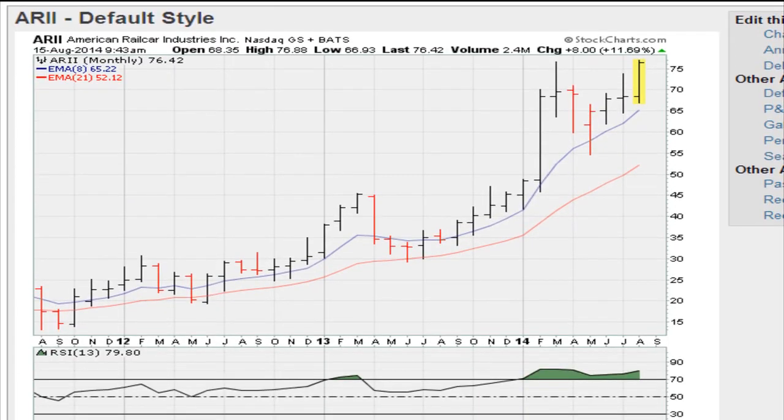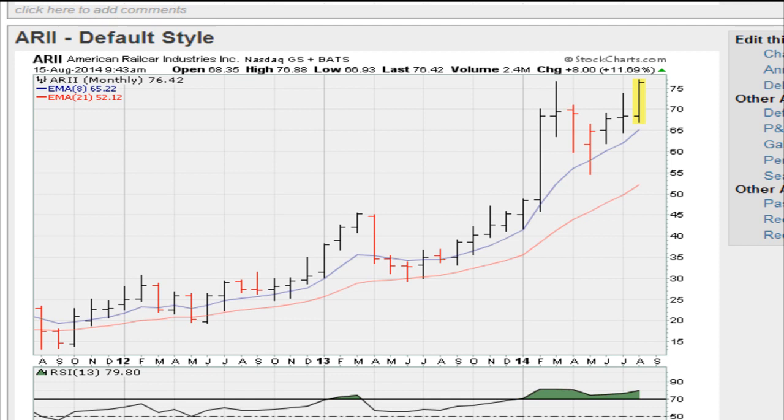Here's another example here. We're just trying to keep the video at a manageable length without going into too much detail on every stock, but you can see the breakout above the previous monthly closing high was there. The stock moved above 69.10 here. It's taken the stock from 45 all the way to the 70s, and it continues. Remember, maybe this run is not over.